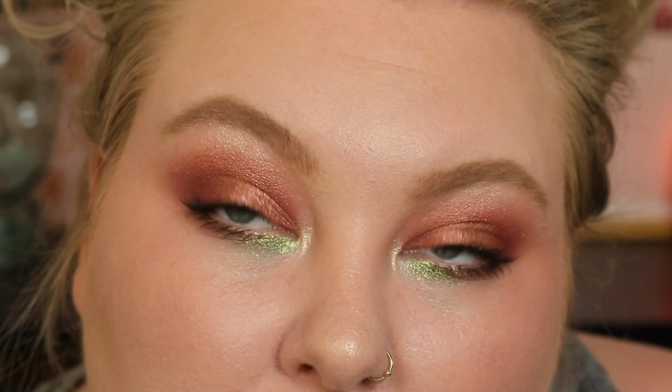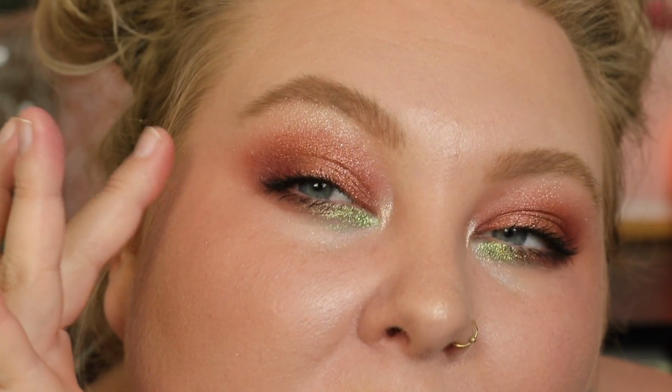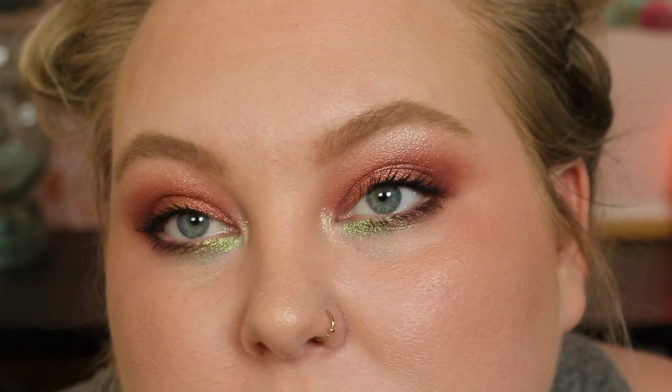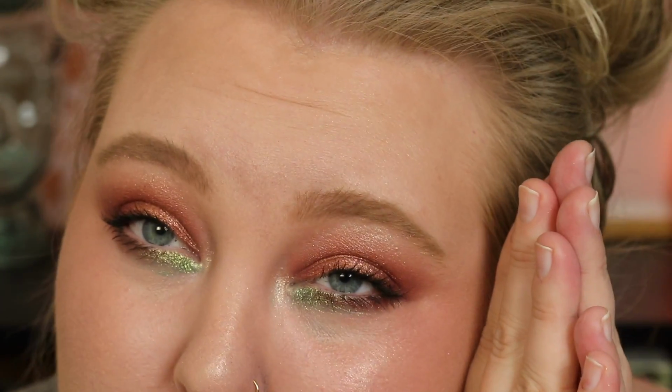All right guys, so here is the final look. I'm gonna zoom you in a little bit more so you can really see it. So pretty, that green is very sparkly, even if it's not exactly the textural, flaky, same thing as in the Bronze Seduction that I love. It definitely gives that sparkle, so nice. So glad I used it. So pretty. Okay, anyway, I love everything about this look. I think it's really stunning, beautiful. I feel pretty in it, which is always the number one goal.